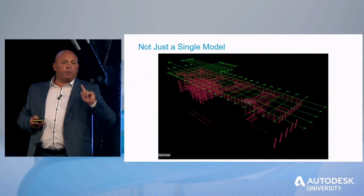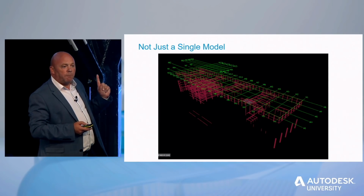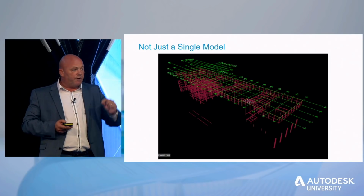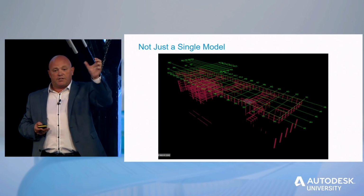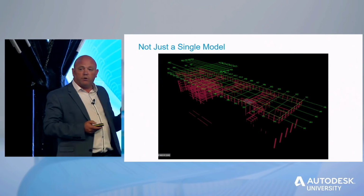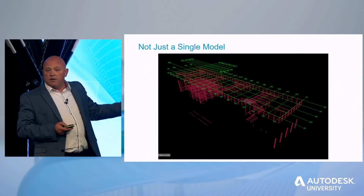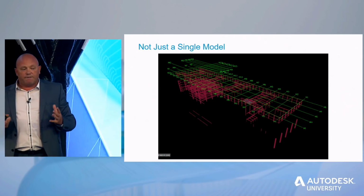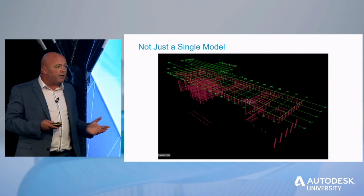Now, we had another problem, because by uploading Revit files to Docs, and you open a Revit file in Docs, you saw a single model. So you saw the architect's model, the structural model, but in isolation. So everybody was saying, well, this is happening so quickly, we need to start seeing the federated model. How do we do that?